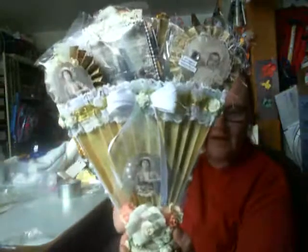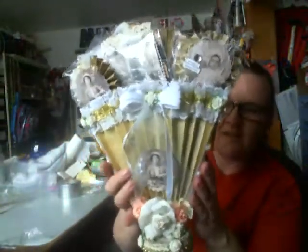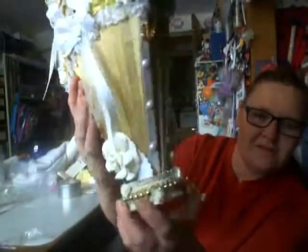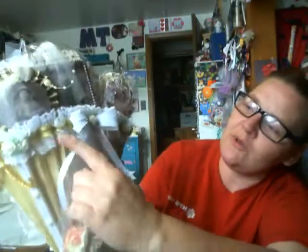Guys, look at this loaded umbrella. Gorgeous. It's like a gold color. Look at the pretty flower. The flower's going around on the bottom. She's got a little gal here. You can see, little gal right there. She's got a bow coming down the side. She's got trim and a bow and a cross here with some ribbon and lace. This is the back.